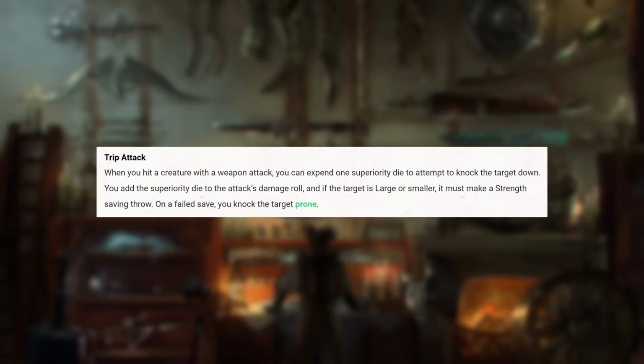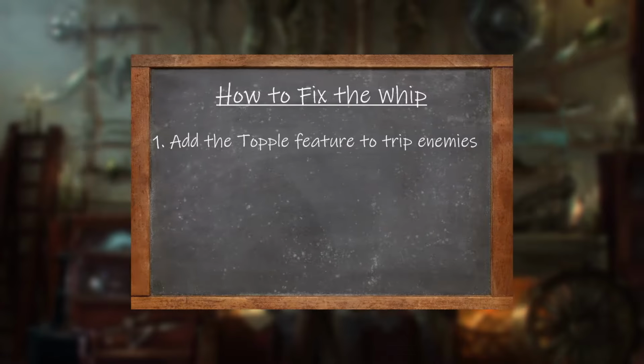The main downside of this suggestion is that it once again steps on the toes of the Battlemaster fighter, who has the trip attack maneuver. However, the Battlemaster's maneuver uses a strength saving throw instead of Constitution, and it adds the superiority dice to the damage of the attack. So, even if this feature were added, the Battlemaster's trip attack maneuver would be better, but the whip would still provide this utility to characters who are not a fighter.